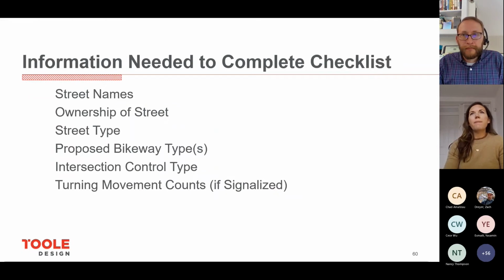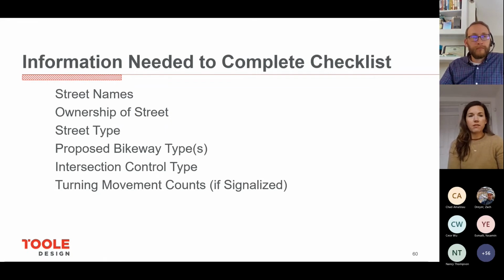So the information that you're going to need upfront to complete this checklist: obviously you need the street names. Hopefully you have that information in your head, but also who owns the street, what street type it is, and what the proposed bikeway type or types are. So for example, in that example I showed in Montgomery County at Spring and Cedar, there were multiple different types. So you're going to need to make sure you have all of that information handy. And then what type of control are you going to have at the intersection? So is it signalized, stop controlled? And then if it is a signalized intersection, you're going to need to have the turning movement counts to help determine whether or not you're going to need a phase separated bicycle phase.